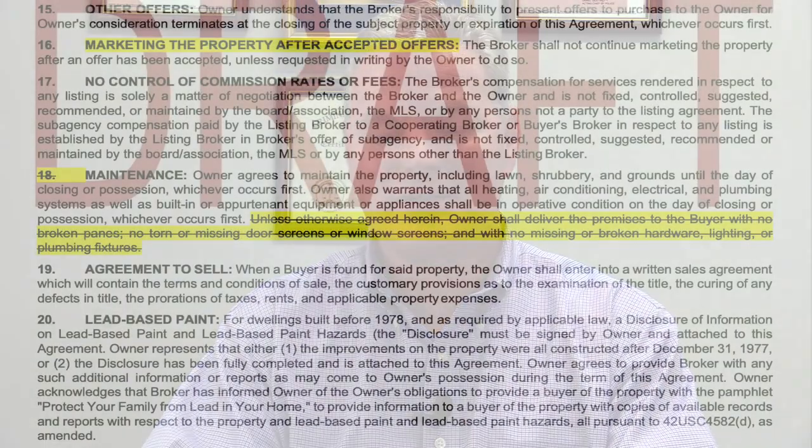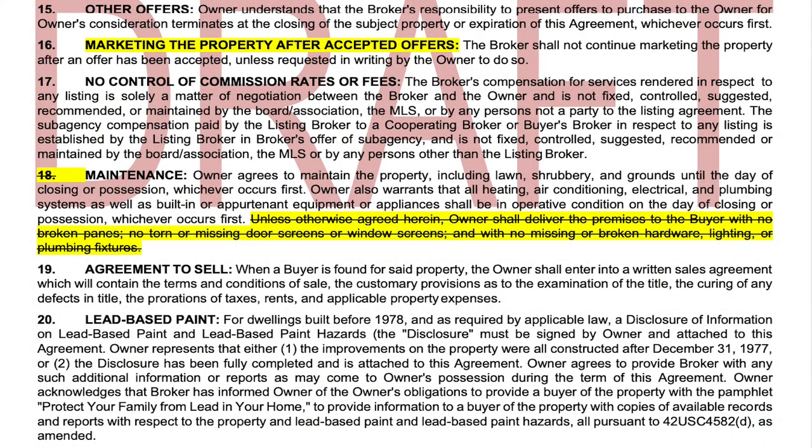So section 15, other offers, says owner understands that the broker's responsibility to present offers to purchase to the owner for owner's consideration terminates at the time of closing of the subject property or expiration of this agreement, whichever occurs first. Not a whole lot there. You don't have to present any offers if the property is closed. Pretty simple to understand.